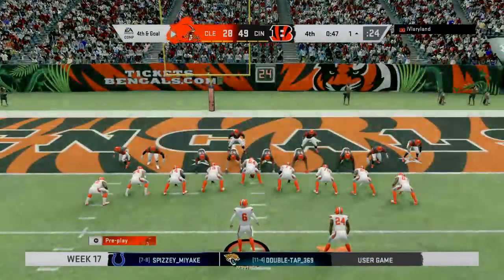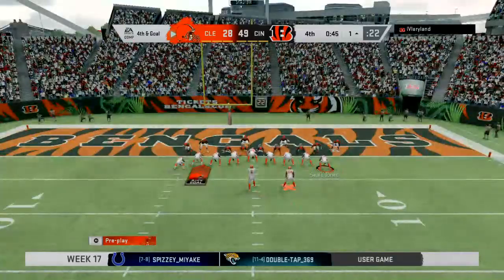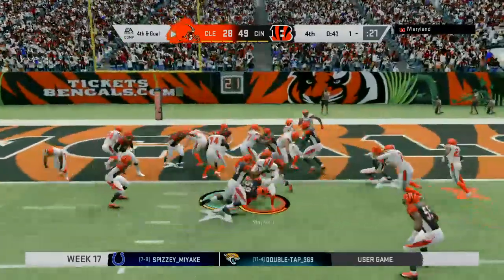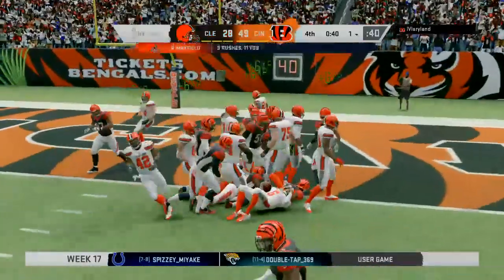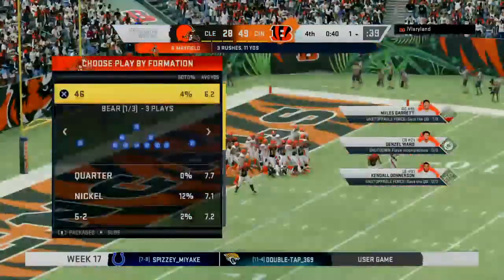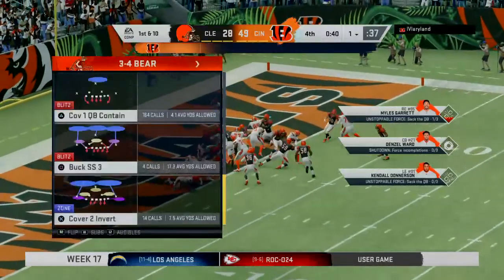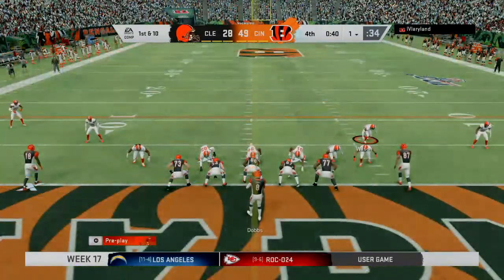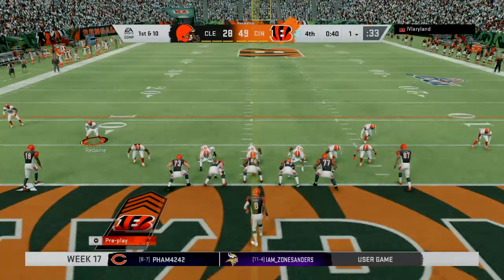Maybe one final chance here to make this a bit more respectable as he'll go for it on fourth and goal. And I'm not sure he got there. Did they stop him? They did. They're turned away on fourth and goal. And the Bengals are going to get the football back.